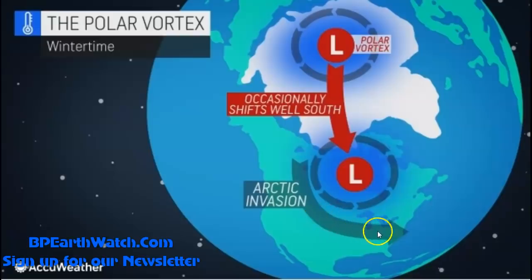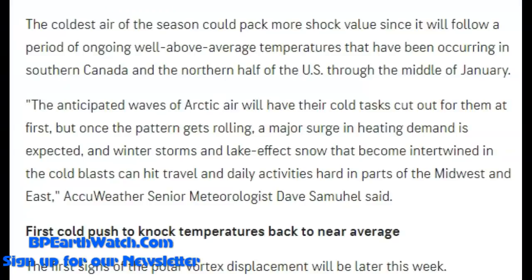We got a lot of warm air pouring into the north, up into the polar vortexes. And that heating is causing the polar vortex to split. It already did. China has been getting blasted for the last week, but now it's coming to the U.S. It says the coldest air of the system could pack more shock value since it will follow a period of ongoing well above average temps.